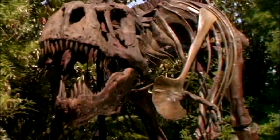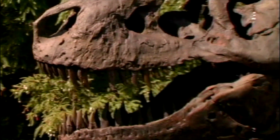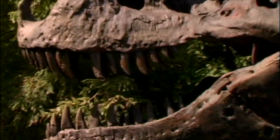We've discovered the largest, most complete T-Rex ever found. The dinosaur is 13 feet tall, and her skeleton is 90% complete. Now, the Tyrannosaurus Rex was nicknamed the Land Shark because its recurved teeth allowed it to lock onto its prey. Wouldn't get too close. Oh, hey, not so close.